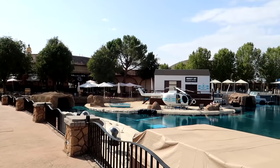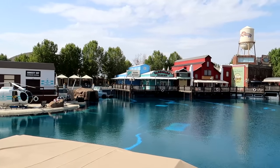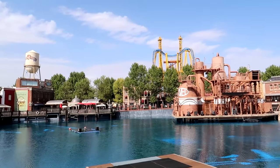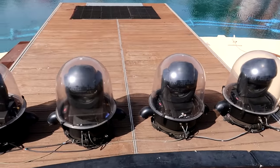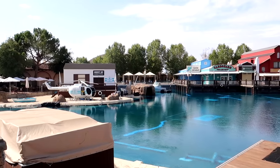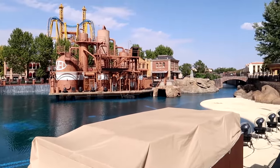Well, just before I make my way up to the shot and drop towers, thought I'd show you the lagoon just here, because it's beautiful. Love the water tower over there in the background, all the buildings. You've got this oil rig area over there as well, and lots of tech for this show tonight. Aquaman, the Night-time Spectacular. There's a helicopter over there. I can see all sorts of effects down here, so I'm really looking forward to it tonight.